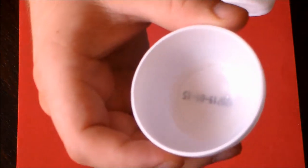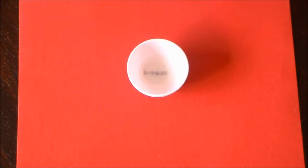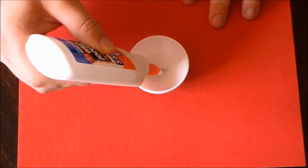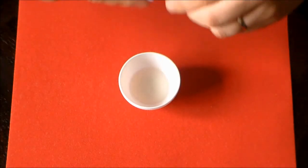And that's what it looks like when the glue dries. You can see it dries kind of transparent. You can see the NFC chip in there. And I actually did a few layers of glue, but I decided that was taking too long, so I switched to this DAP caulk meant for bathtubs.